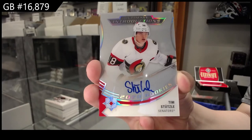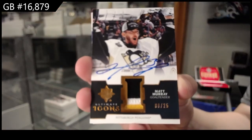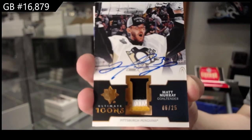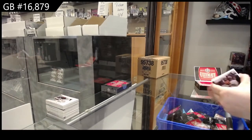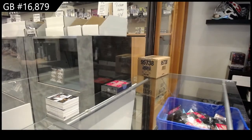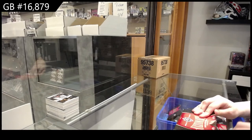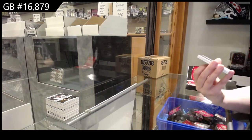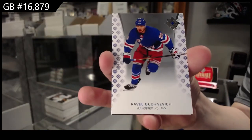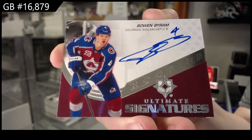Tim Stutzel. So many cards for the gram, guys. We've got an update from 1920 Ultimate Icons patch auto number 225 for Pittsburgh of Matt Murray. And rookie jersey of Dylan Cousins for the Buffalo Sabres. I agree. I really like those. We've got number 249 for the Rangers of Pavel Buchnevich. Bowen Byram, Ultimate Rookie Signatures for Colorado.